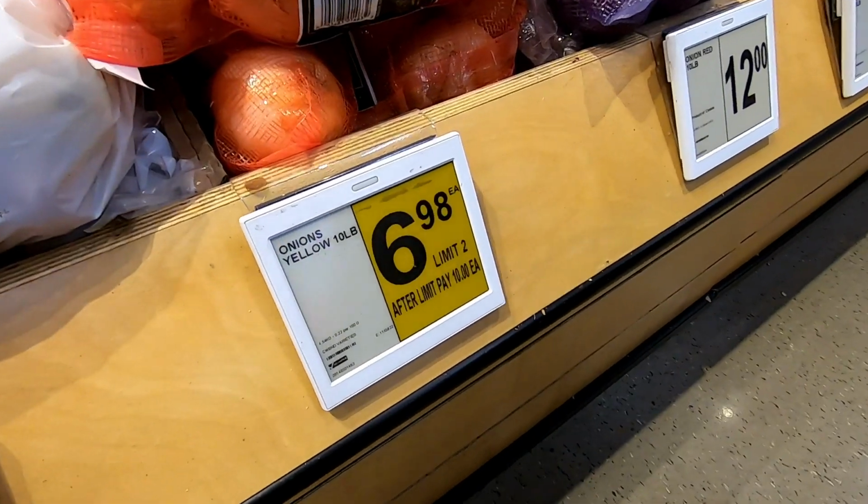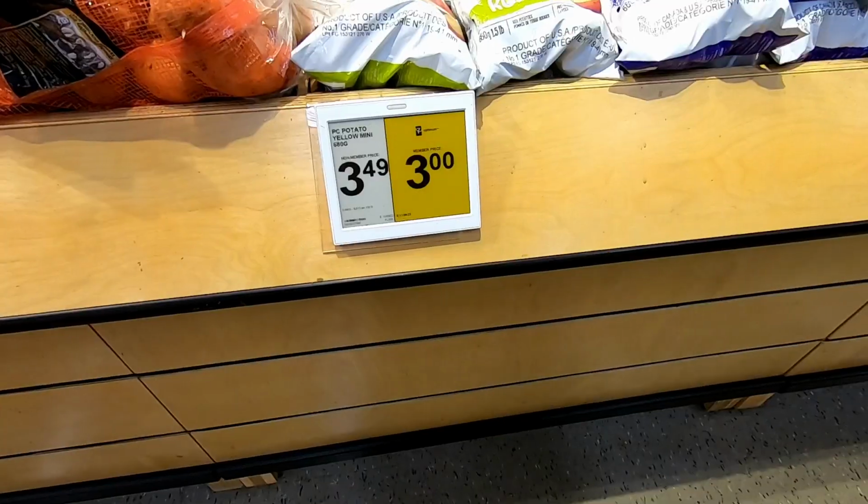This is another big expense item for us. We spend about $500 a month for 2 adults. We always end up shopping the sales, whatever is on sale, except for maybe a few items. We go ahead and plan our meals around that.